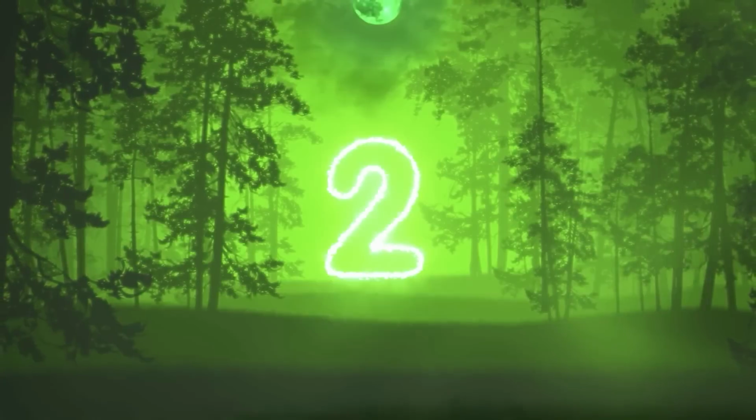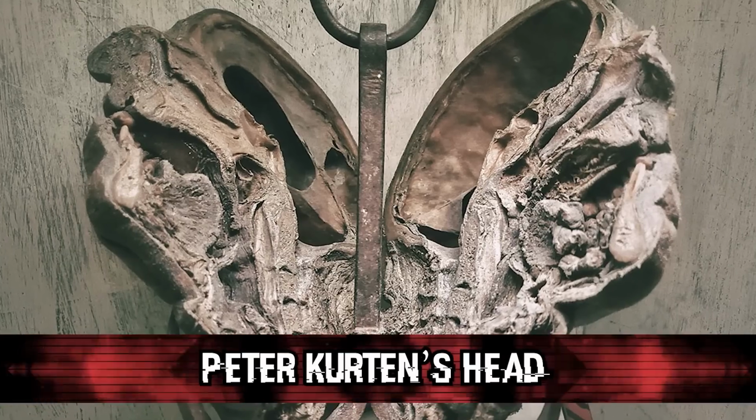It is believed that this cauldron was used by Guy to not only store the stolen body parts, but primarily to boil them so that the skin could be removed from the bone more easily. Nowadays, this cursed cauldron is found at the haunted Zak Bagans Museum and is definitely one of the most terrifying things found inside. Next up at number 2, Peter Kürten's head.